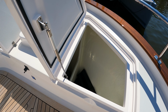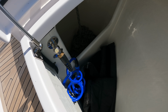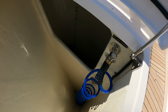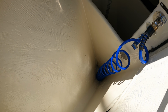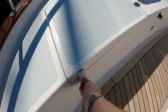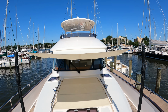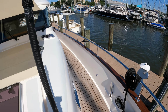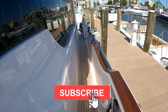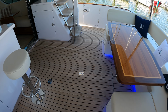These are on gas struts, very easy to open up and stay open. As you can see, there is your chain locker. You have a freshwater washdown on this side, as well as some storage. Opposite of that is a raw water washdown. And you have plenty of space for your fenders. Let's head back on the port side. We are back in the cockpit.